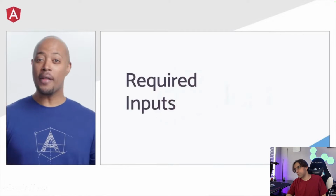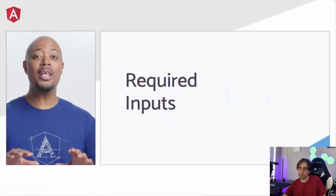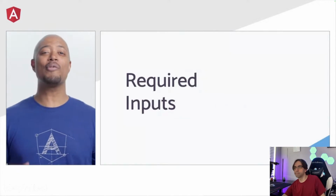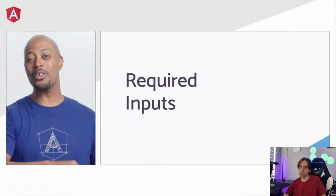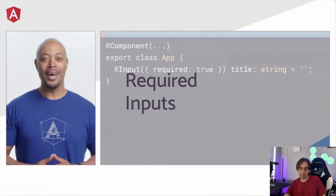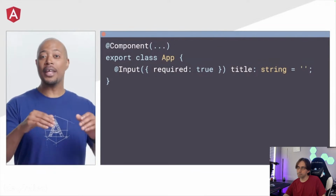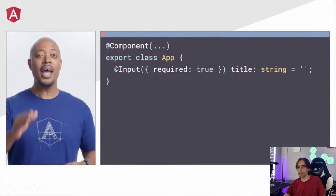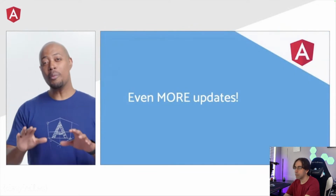Here's another feature that we've received a lot of requests for. The community has been asking for required inputs for a while, and we are happy to announce that components now support required inputs. To mark an input as required, add the required flag to the input decorator's configuration. And you are ready to use this new feature.